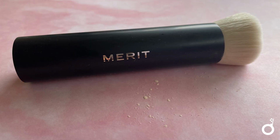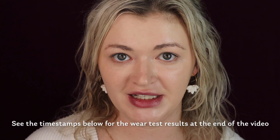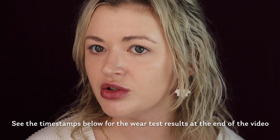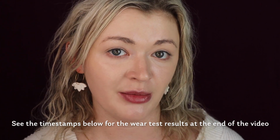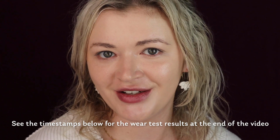And I really like this brush to blend out this product. It's dense but still loose enough to be able to really work in the product. Overall, really impressed so far. From what I can tell, the Merit foundation stick doesn't claim to be for any one skin type, so it should work for my oily skin, but we will see. And I also want to try this eventually without their primer, just to see if that makes a difference in longevity, but for today's purposes, I just wanted to see what a nice full face looked like.